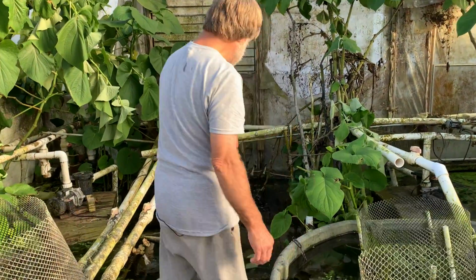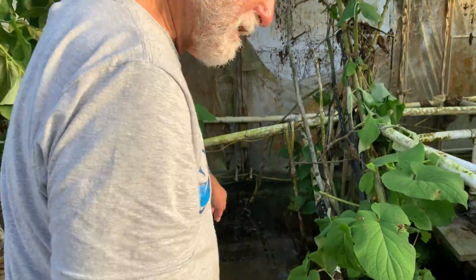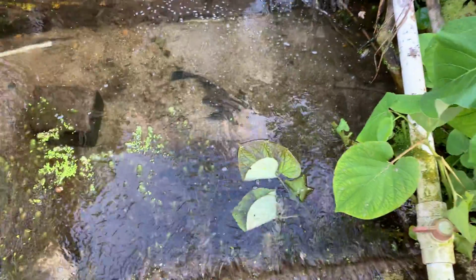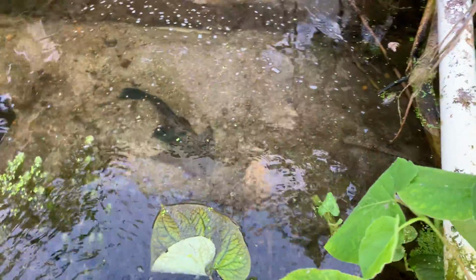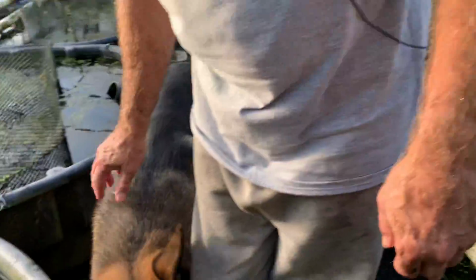fish. Here's a feral plecostomus. You can see in the water there. Oso, you want a fish? There's Oso eating a very expensive breeder fish. Very expensive sushi. Is that good, Oso?